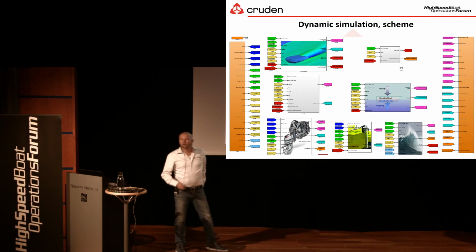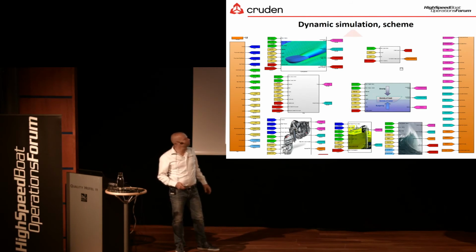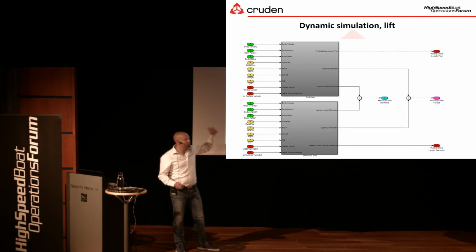And if we go into a little bit more detail and look at the hydrodynamics of the simulation, keep in mind this is calculated every millisecond. So every 1,000 times a second we do a new calculation of the current state of the dynamic system. And here you see that the lift calculation is divided into a left side and a right side, port side, starboard side, and it's summed up in the end, and the forces act on the body as a whole.